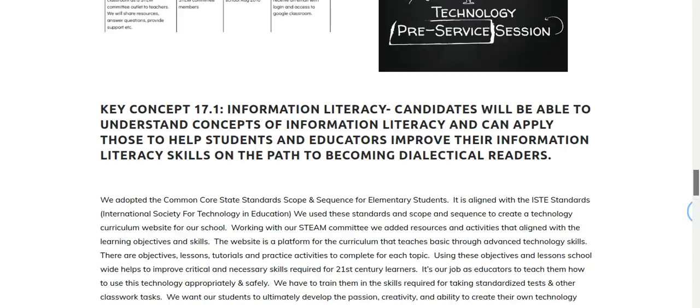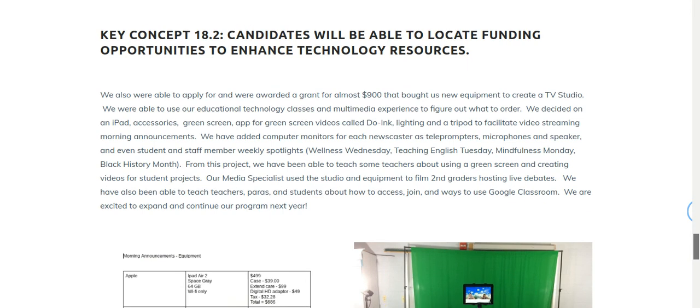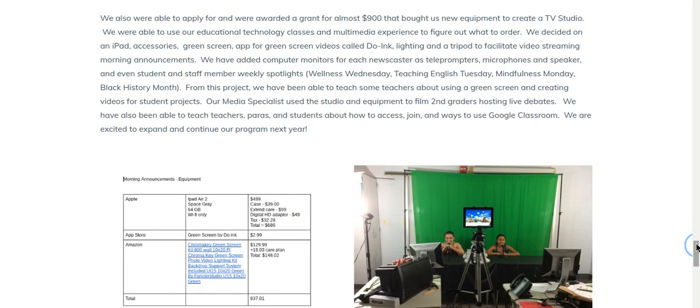Our next key concept that we mastered is 18.2. Candidates will be able to locate funding opportunities to enhance technology resources. Again, as I said earlier, we were so excited about the announcement. And we had learned in previous courses how to write a grant. And we were really excited when we thought about, okay, how can we get these funds needed? And what can we do?